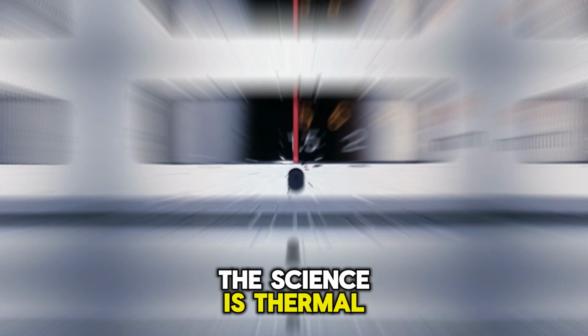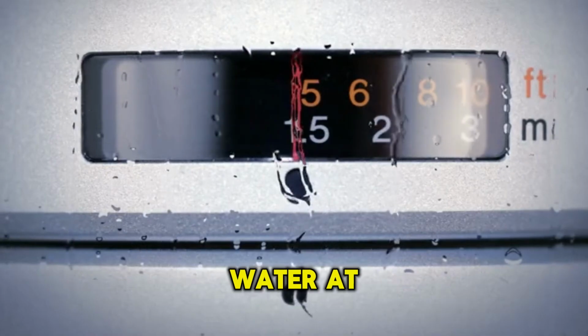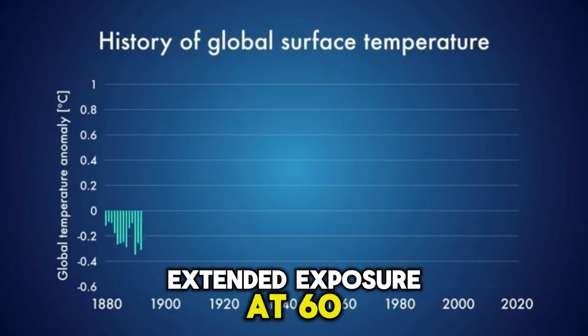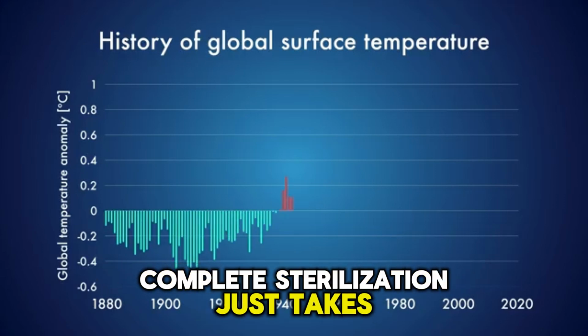The science is thermal retention. Water at 100 degrees kills instantly. Water at 60 degrees kills slowly over time. Extended exposure at 60 degrees achieves the same result. Complete sterilization just takes longer.